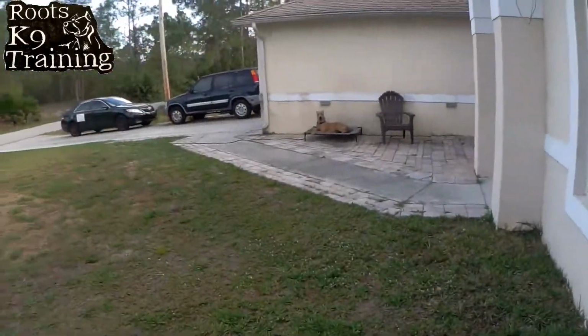He's doing a good job. Dogs, you can't go too fast with them. You really got to ease them into it. We got to teach them place inside, and then we can bring them outside. You can't expect the dog to do this outside right away.